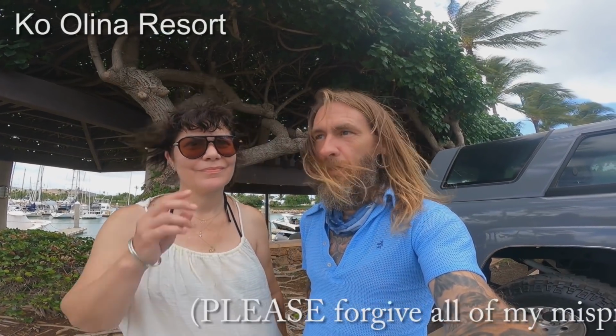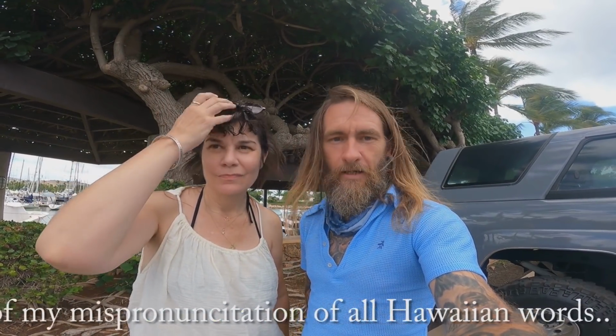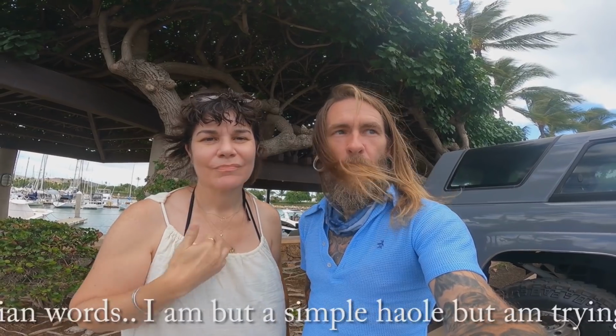Okay, cool. We just got to Koholini, this weird resort gated community thing. There are these 4 man-made lagoons for snorkeling, and we're gonna check it out. This is Sarah's first time to do real snorkeling, so excited. Yeah, should be cool. Let's go see what's down there.